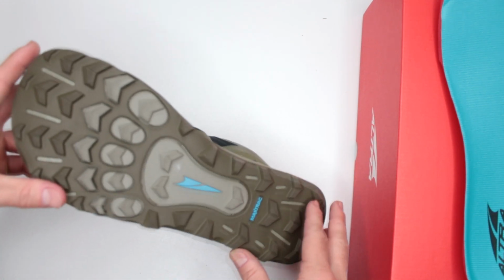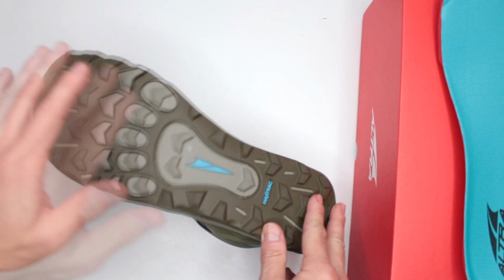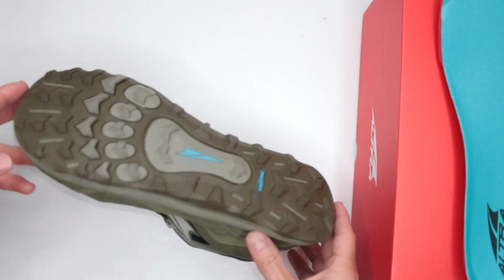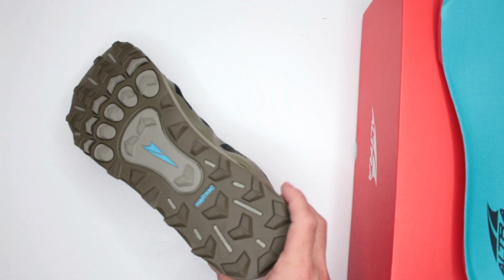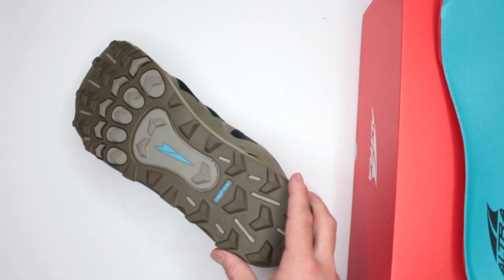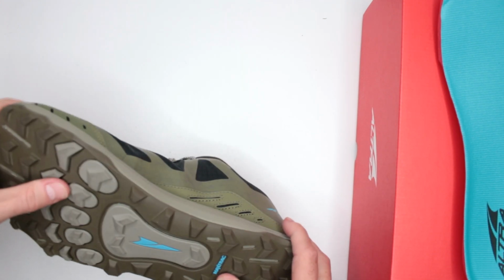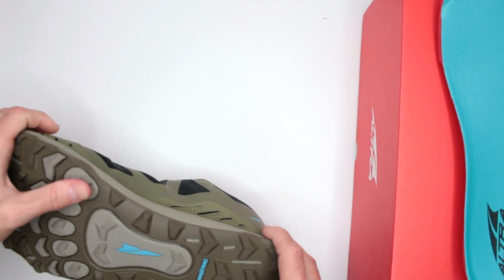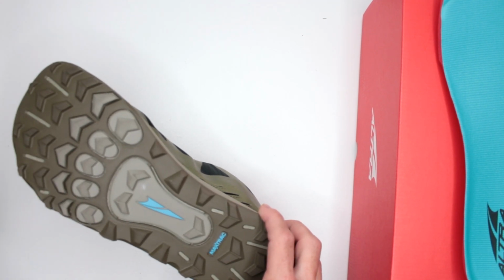If you're looking for a good outsole for a trail run, for a hike, for whatever it is, just overall ultimate versatile good outsole, this is it right here. Check this out. It's very nicely balanced between flatness, it's very flat, and at the same time it is very aggressive. So these grooves are very aggressive, and considering the quality of rubber, it's a harder rubber, you definitely feel it. So excellent job on the outsole.